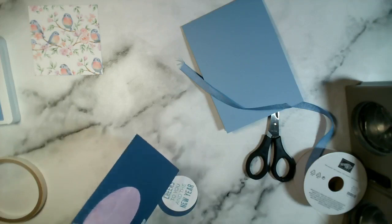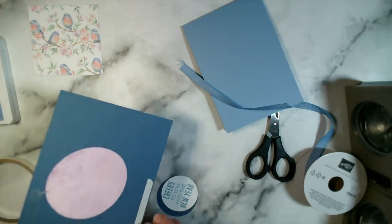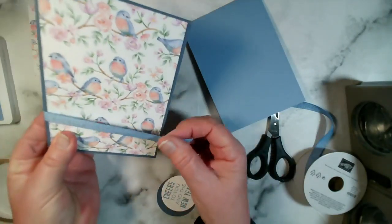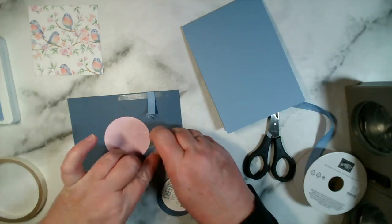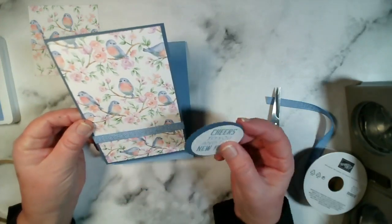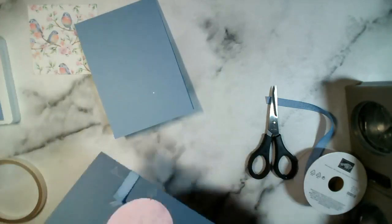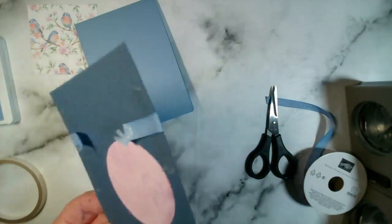To wrap my ribbon around. My postman comes to collect my parcels. So, before I put it down, I'm just going to check this placement again. Yeah, that will be fine. So now I'm going to put this, mixed up my fingers to my card, onto my base card.